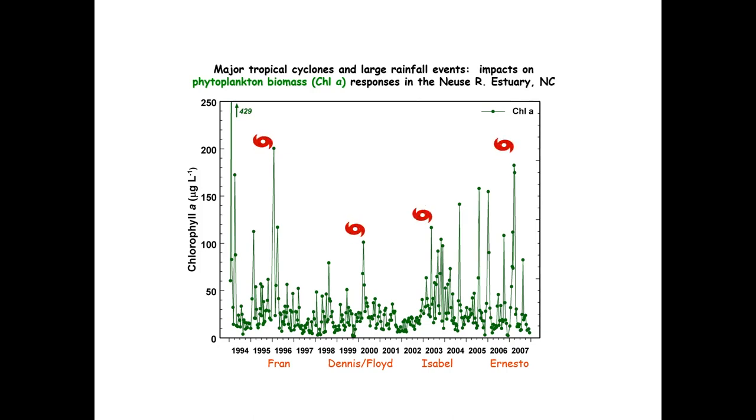But you can also see there are other events that are not tropical cyclones, like wet summer periods, for example, that also play a role in this enhancement of chlorophyll production. So that's one of the tricks here, is to separate an event-scale thing like a tropical storm from what we see seasonally in terms of hydrologic loading in the system.